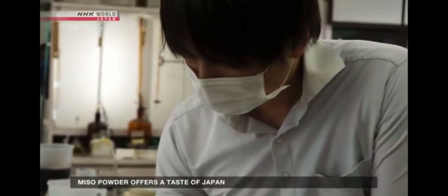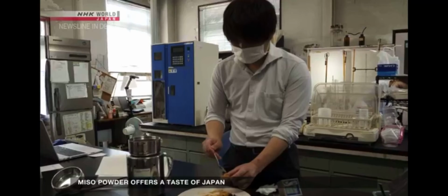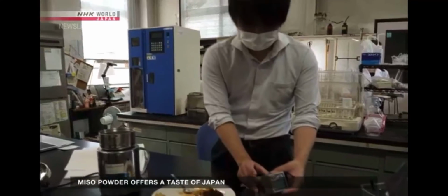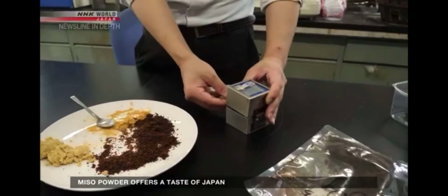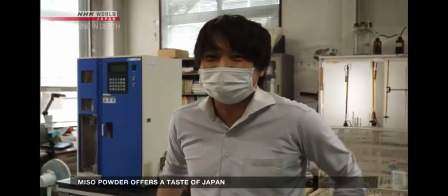So Hayakawa devoted himself to research. He learned methods for dehydrating food around the world, and he came up with a quick, relatively cheap way to turn miso into a powder, without freeze drying it. I was sure I could do it if I kept trying. I wasn't an expert, but somehow I was confident.